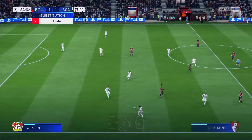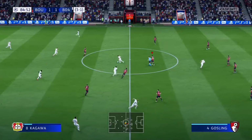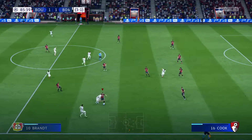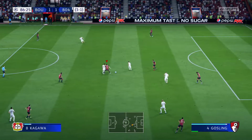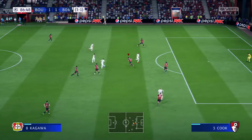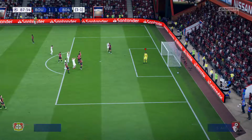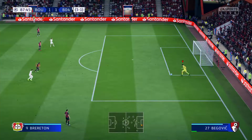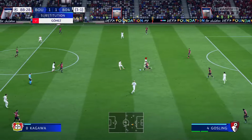Here's Ramos. It's with Decilio. 5 minutes remaining and level pegging here. Brandt with it. Steve Cook. Really a shooting moment he's going to be especially proud of, Lee. Well, he did have other options, but he thought, you know what, I'm just going to have a go. Gosling.